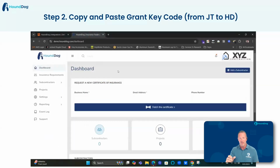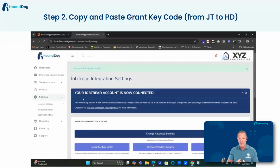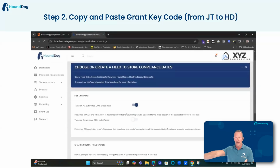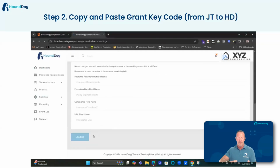And let's see, into the settings area, JobTread. You copy and paste that grant key. Everything's connected at that point. So we'll start bringing vendors in. There are some advanced settings, and this isn't too advanced, but do you want to submit all COIs that we collect to JobTread? Yes, so we would set those up for you.